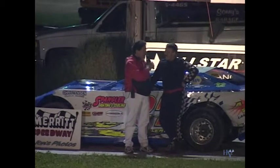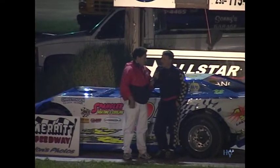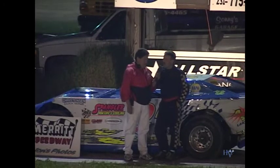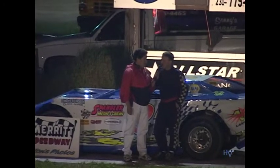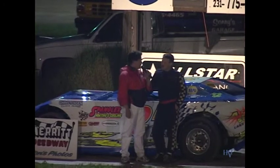Hey, what was your favorite spot on the track there, Eric? High side, low side? Well, of course, we run the low side here most of the time. It's the shortest way around here, so since he took the banking out, you can't carry enough momentum up high, I don't think. Well, great feature tonight.